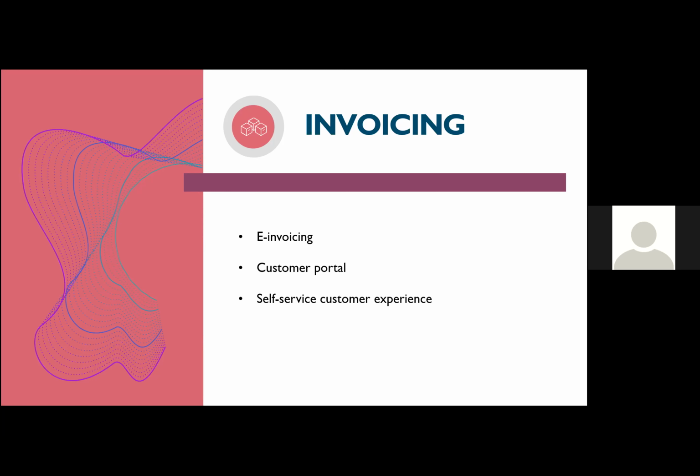Where we are seeing the market moving is around adoption of customer portals. So in addition to sending that digital invoice, it's having a link within that invoice where your customer can go register for a portal, and then through that portal they're going to be able to see their invoices and make payments. And it's going to avoid them having to cut a check, send it to a bank, or go somewhere else to make a payment.